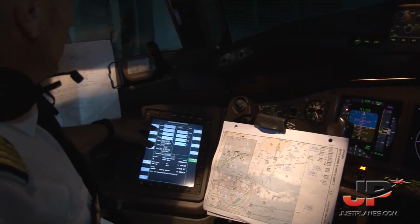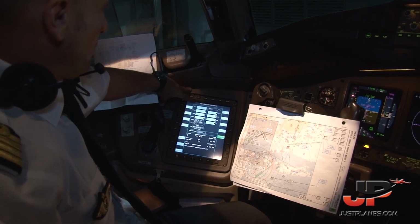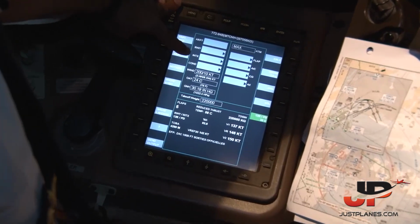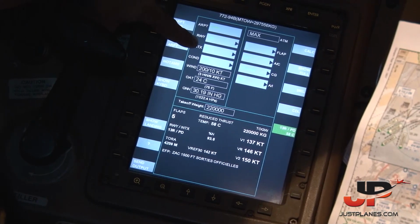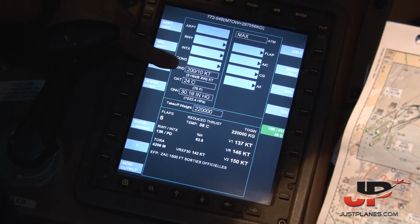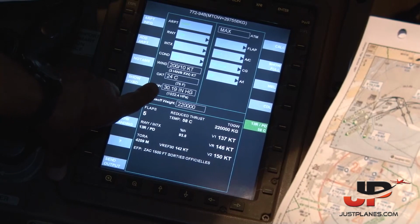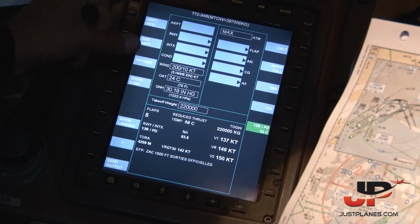We can have a look at the takeoff performance calculation on the EFB class 3. So we set the departure airport, JFK, Kennedy Airport, runway 13 right. We calculate the takeoff performance from taxiway Papa Delta. The condition of the runway is dry, the wind is 200 degrees 10 knots, so we shall have 3 knots headwind. The ground temperature tonight is 24 degrees Celsius. The pressure is 30.19 inches, and we shall take off at 220 tons.